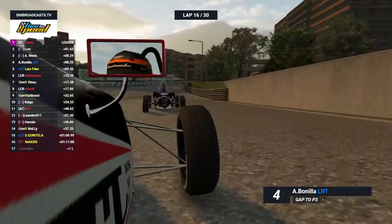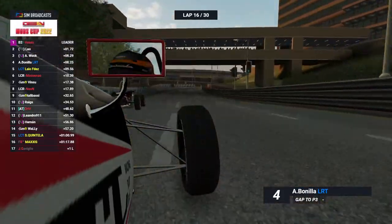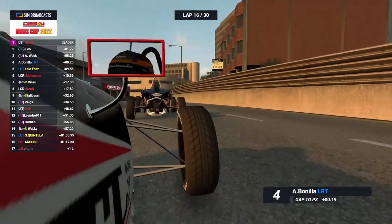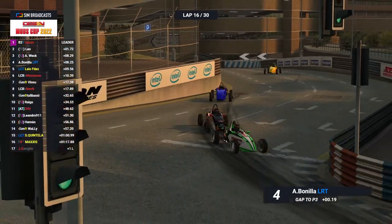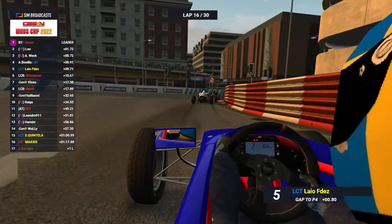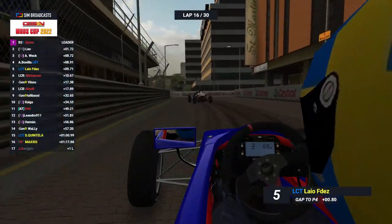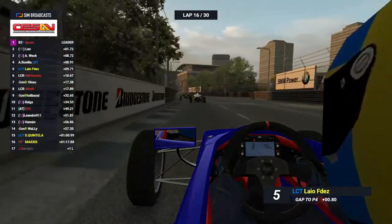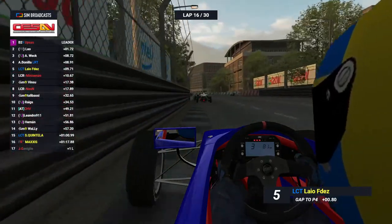Oh my god, there's my noises again. It wasn't just close, that was contact. Yeah, Benilla stepped on the brake. And here comes Yao again. Oh my god, this chicane is awesome when I'm not driving and crashing into there.